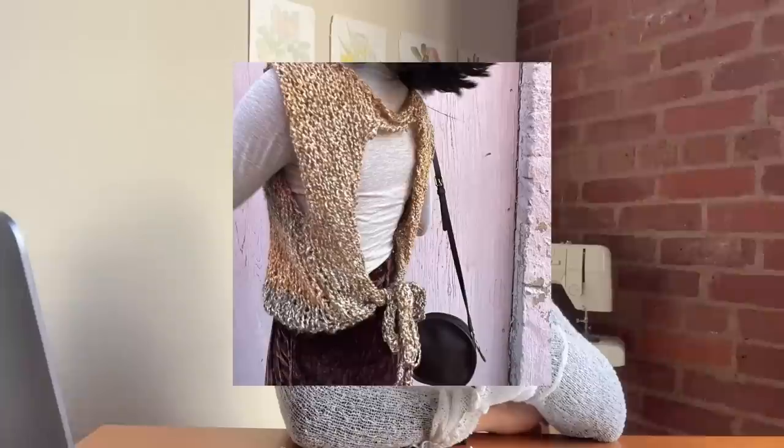So the next thing I made is this back to work vest. This is the first open back top that I've done. I really want to do another one. I think it turned out really cute.